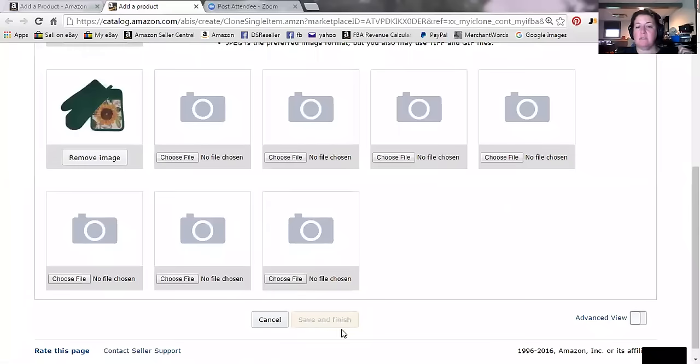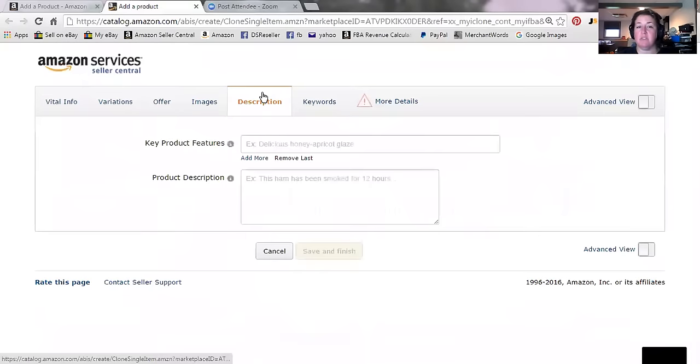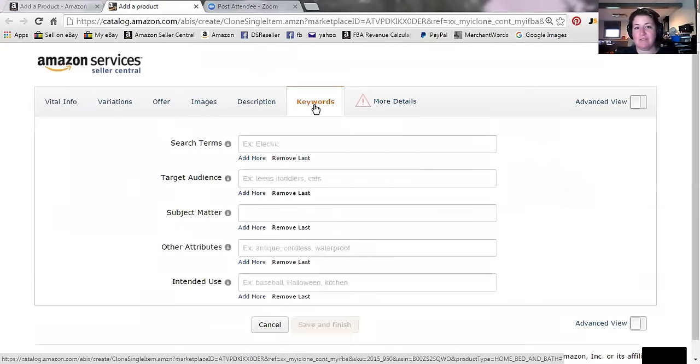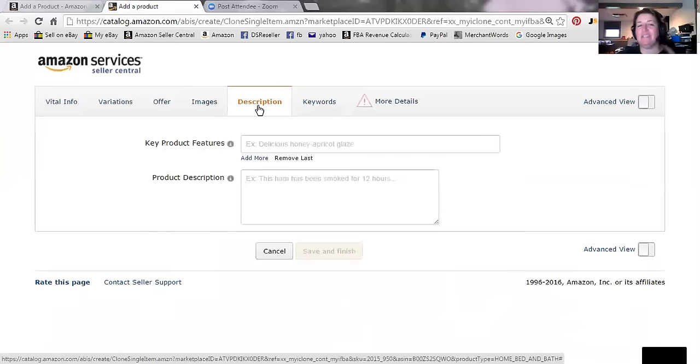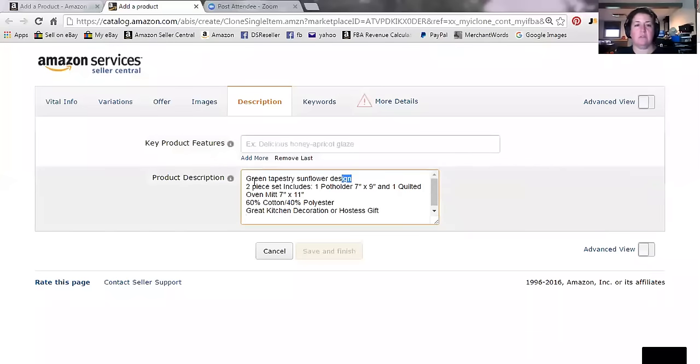So like I said, if this comes up, save and finish, resist the urge. Don't click it, because you want to make sure that you put all this other information in. Now, had I made this other listing more recently, all of this stuff would still be in there, as well as the keywords, which now they're not in there. But it just saves you time if all of that stuff autofills for you. So here, again, I just put this in here to make my life easy.